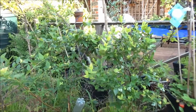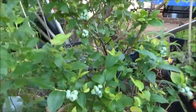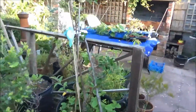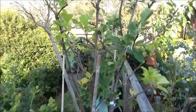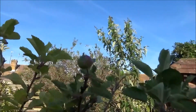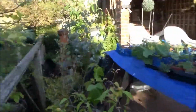A couple of the blueberry bushes just here, as you can see. If I bring it in, we've got some nice blueberries forming on those, as well as in these pots, some of these had apples on them somewhere. There we go, there's one. So far so good.